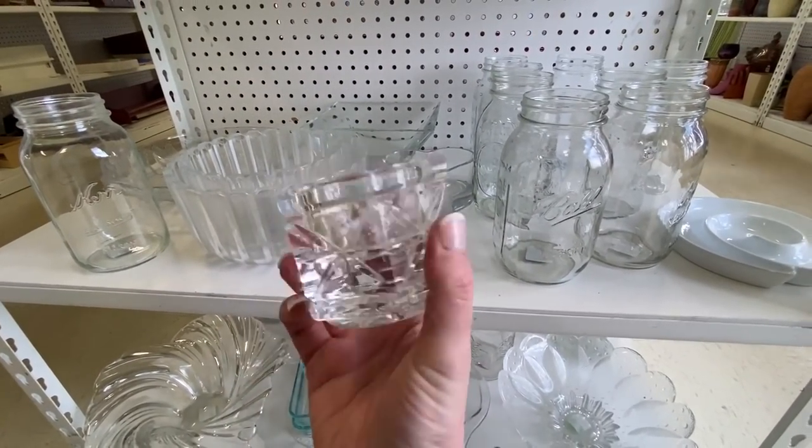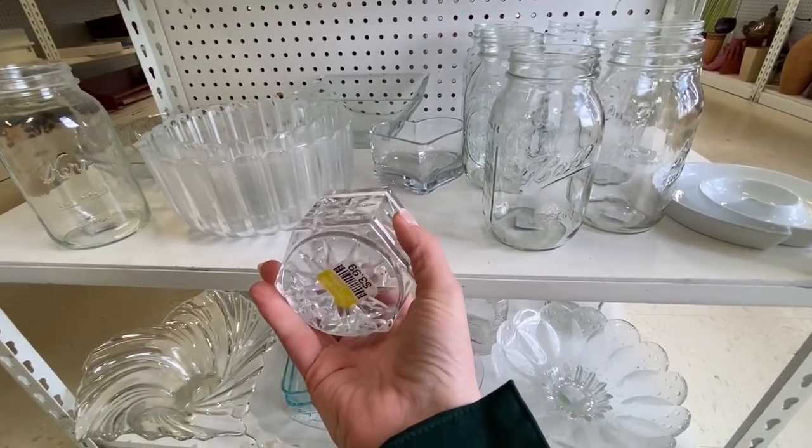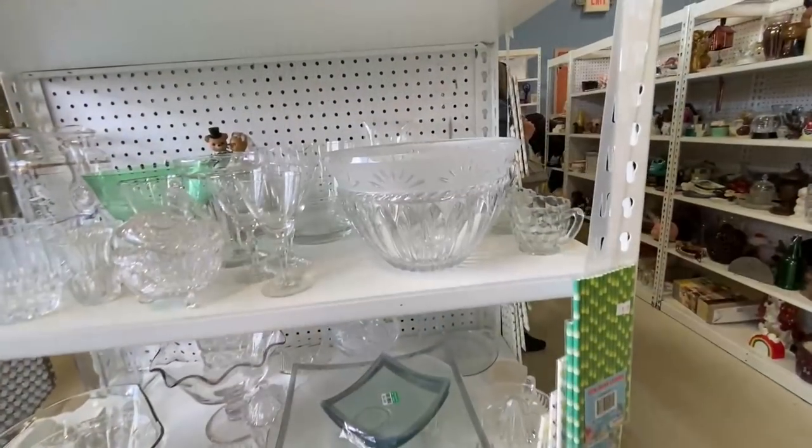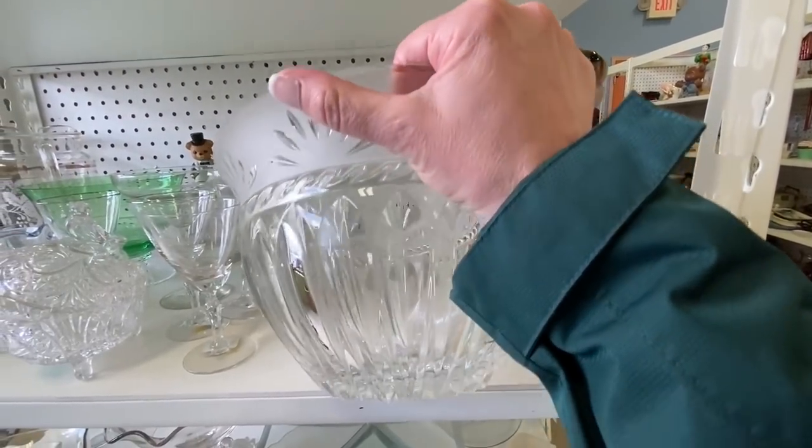This right here was a regret. I wish I would have picked this up for Robin. Oh my goodness, what was I thinking? I obviously wasn't, but it was beautiful.